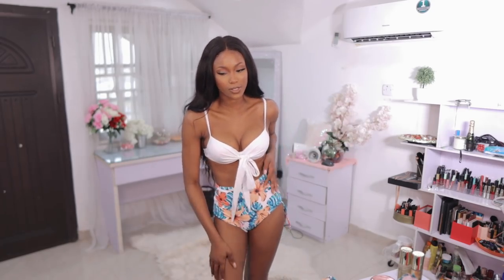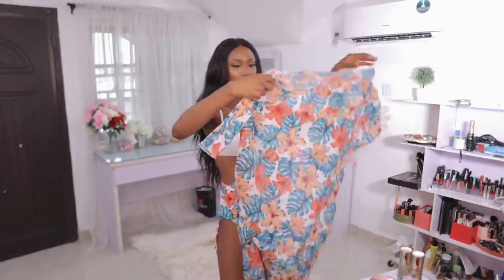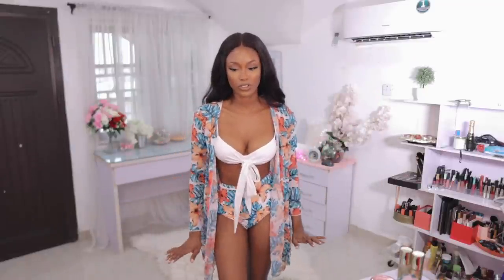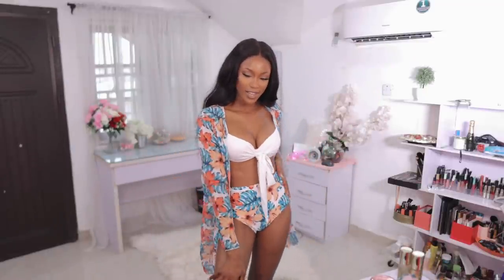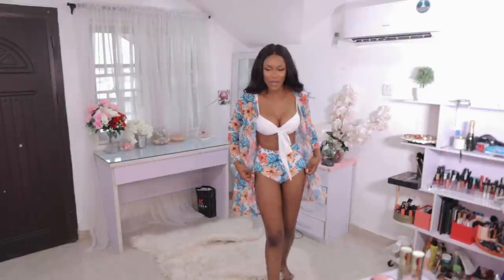This is a 3-piece swimsuit. These are what the first 2-piece looked like. And then we have this really cute overall to wear. This is so gorgeous. So yeah, this is what it's looking like. So I love that this is high-waisted. Makes you look good, basically. So yeah, this is what it looks like. Let me move back a little bit.